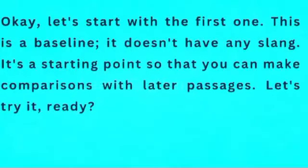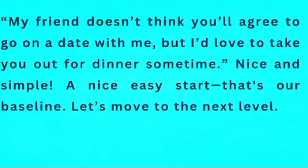Okay, let's start with the first one. This is a baseline. It doesn't have any slang. It's a starting point so that you can make comparisons with later passages. Let's try it. Ready? My friend doesn't think you'll agree to go on a date with me, but I'd love to take you out for dinner sometime. Nice and simple. A nice, easy start.